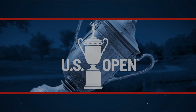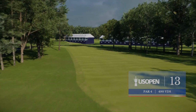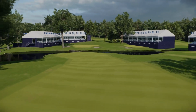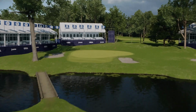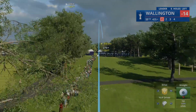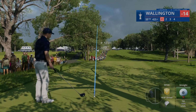Onward now to the 490-yard par 4 13th. A dogleg left with a green protected by water in the front and flanked by 2 bunkers. It's a good challenge right here, this par 4 13th at 490 yards. It's a dogleg left, and the green is protected by water in the front, and you can see it's flanked by 2 bunkers, so if you get going sideways here or miss-hit a shot, it could result in a big number.